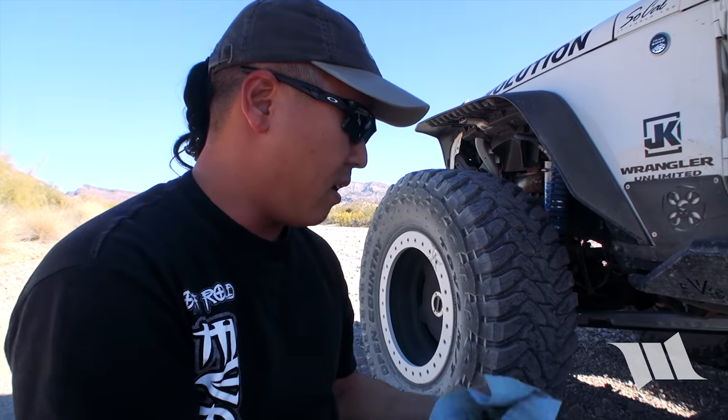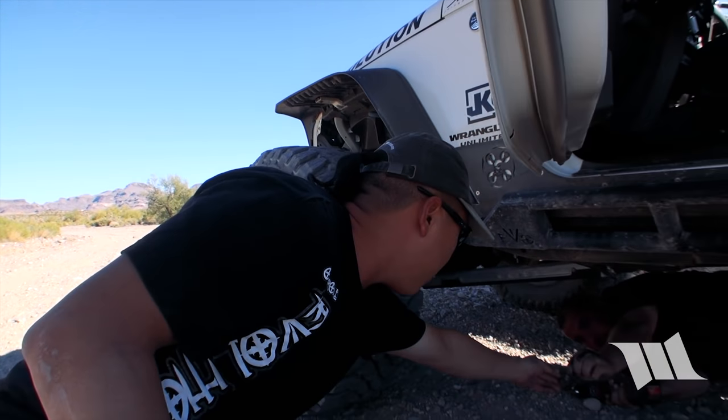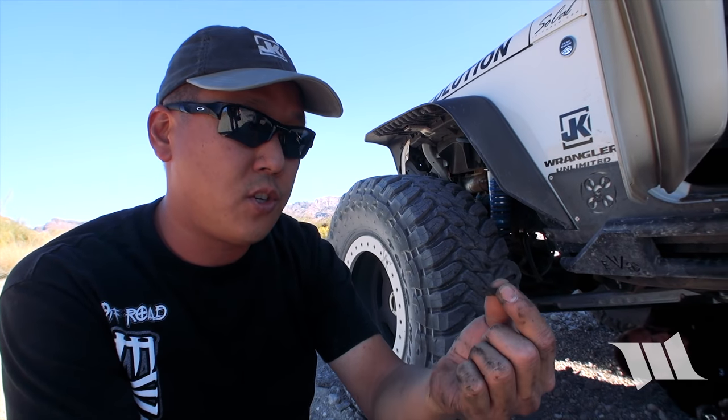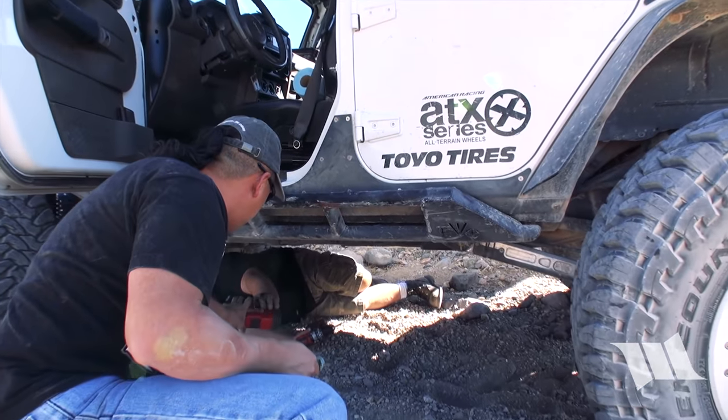What happened? The collar that holds the cable. This piece right here, bro. Yeah. Oh, there it is, yeah. That holds the cable for the transfer case shifter linkage. Just broke off. So what's the fix?